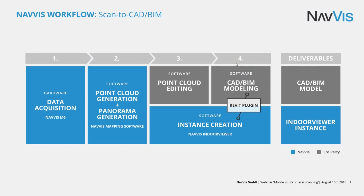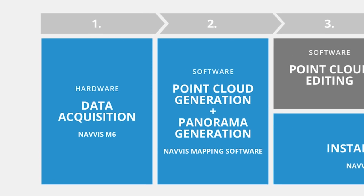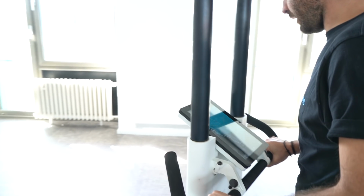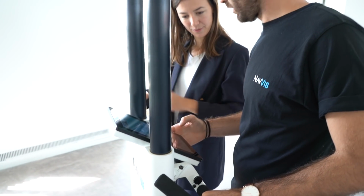So let me show you an example of how this looks. This is a typical scan to CAD or scan to BIM workflow according to NavVis. We have in total 4 steps. In the first step, we have the data acquisition. The NavVis M6 trolley can capture 3D data really fast compared to static solutions, up to 10 times faster.